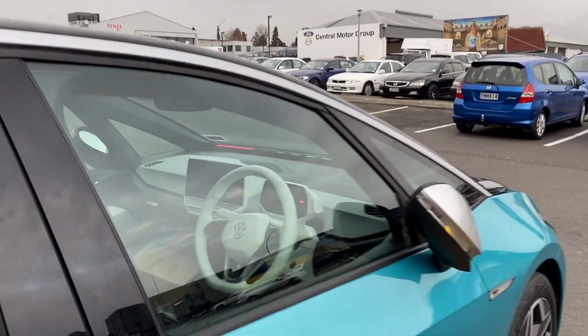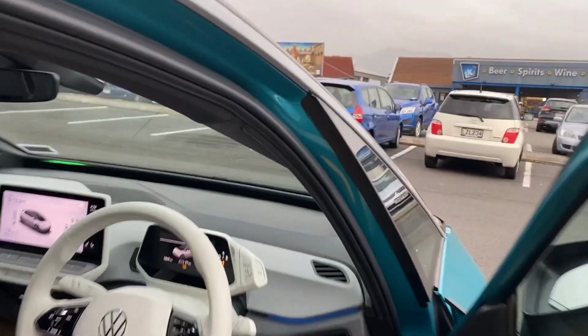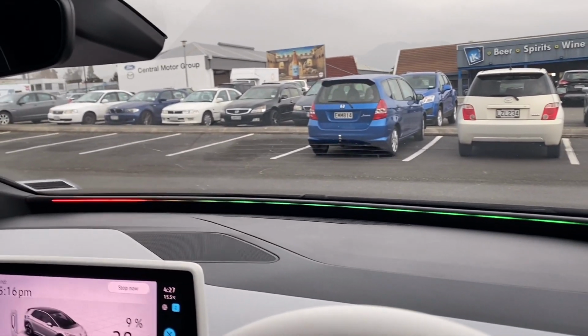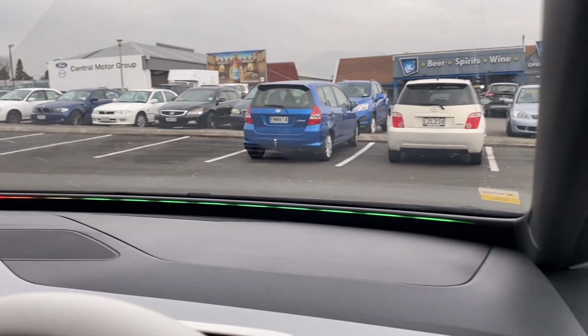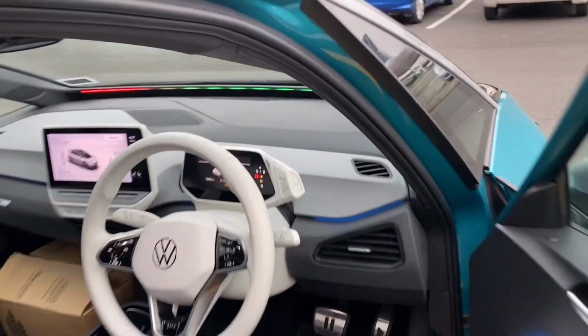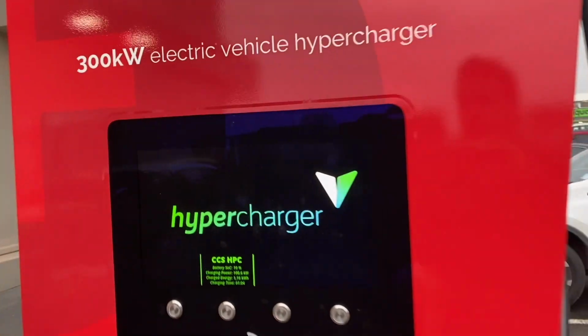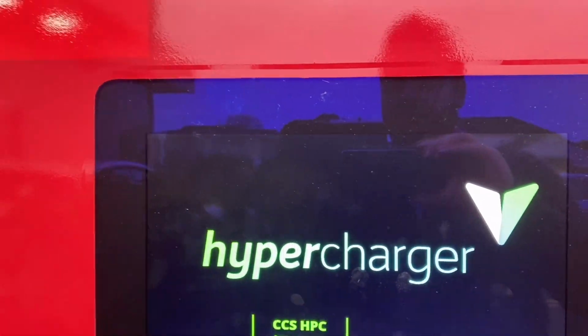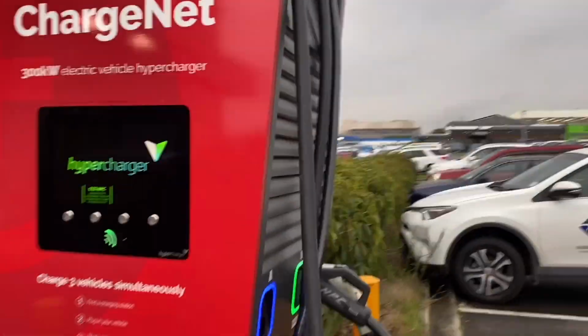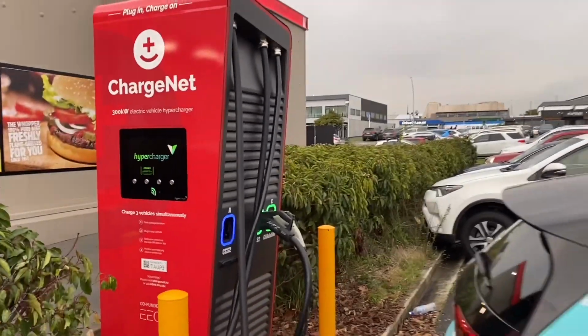And as you can see, it's got the cool... Oh, I may have broke it. Oh no, there we go. It's got the cool charging LEDs up there. So yeah, it's still at 100. That's pretty cool. So looking forward to seeing the iD4 when we do a similar test tomorrow.